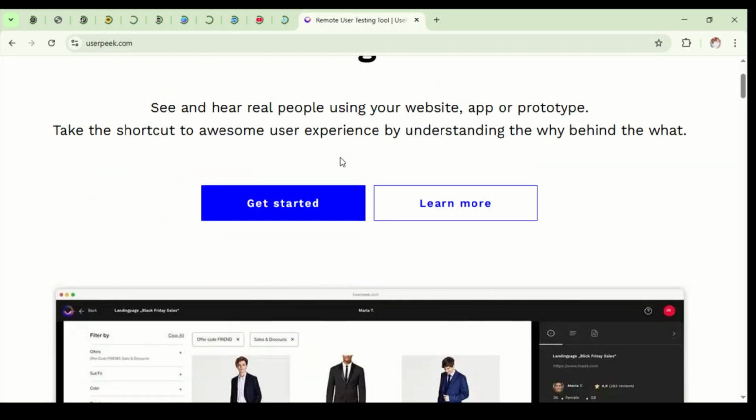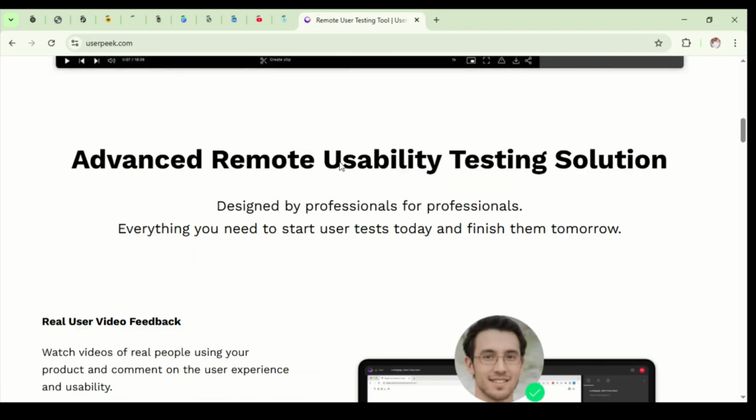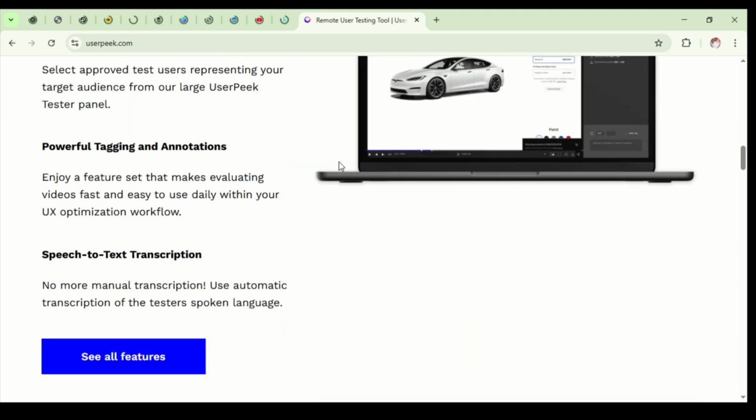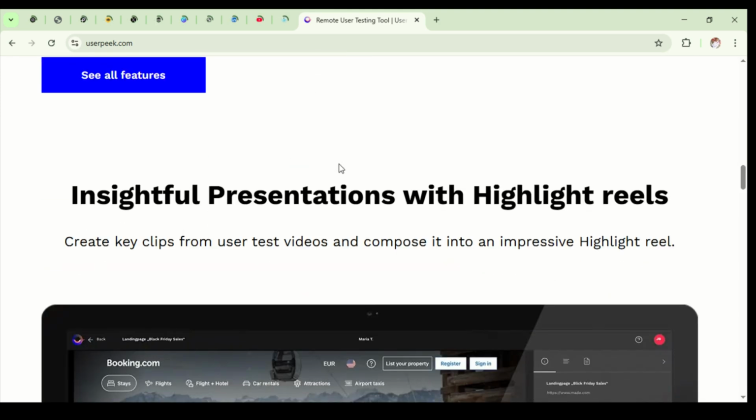The fourth is UserPeek. UserPeek lets you test websites and apps while speaking your thoughts aloud. It's straightforward and usually pays $10 per test. Great for those who like short, flexible gigs.